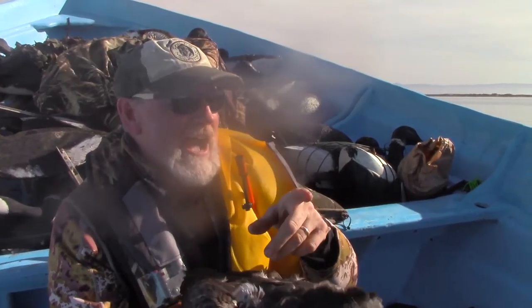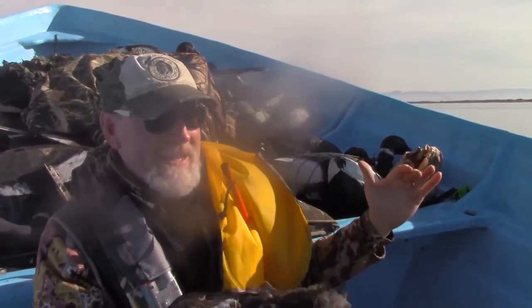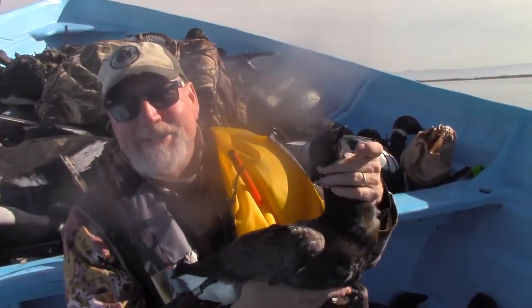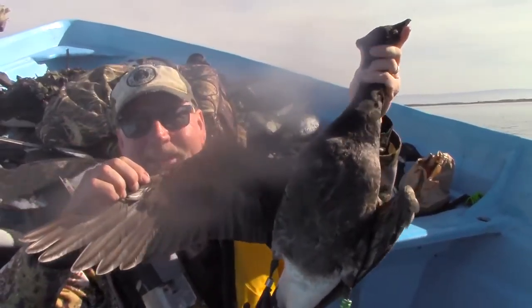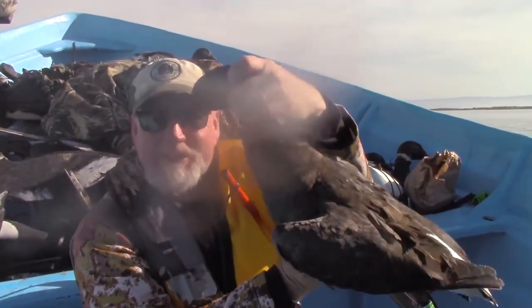And I guess we had this goose hit. And Renee, our guide, just spotted that goose going down, and he went out, picked it up. It's our only banded goose of the day. So we had no idea, but we had one. So, fantastic. Good looking bird.